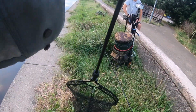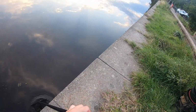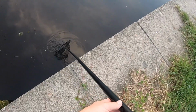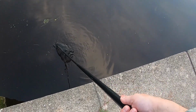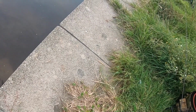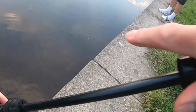Oh, let's let it get its breath back. That's a good 3 pound or more, isn't it? He fought so hard. We'll have to let him recover now. Today is the first time I've fished here in about 20 years. There he goes. It doesn't seem to be so many of them in here this year. I think because there's a lot of rainwater, but little spot here and a few further up, I'm getting the odd one.